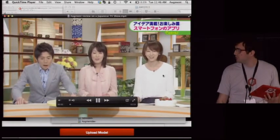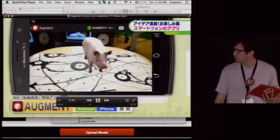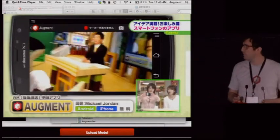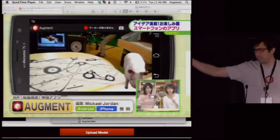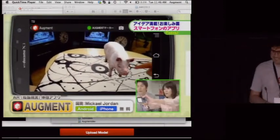So that's a Japanese TV show, and they display Augment. What was really funny is the choice of model that they selected, amongst the 6,000 models that we have on the platform: they took the pig. And yeah, don't forget, augmented reality is fun, but make it useful also. Thank you.